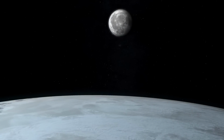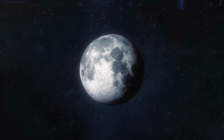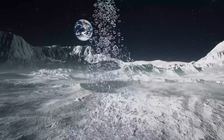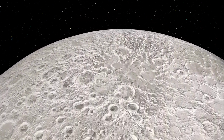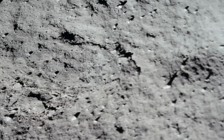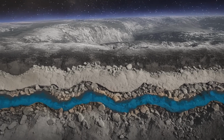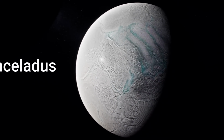Earth's moon has water too, but not in the way you might think. Instead of lakes or rivers, the moon's water is mostly frozen ice, spread out unevenly across the surface. The cold, shadowed poles are especially full of it, since they never get sunlight. A lot of this ice is also mixed in with lunar soil and buried deep underground, making it super tricky to get to. Then there's Enceladus, one of Saturn's moons.